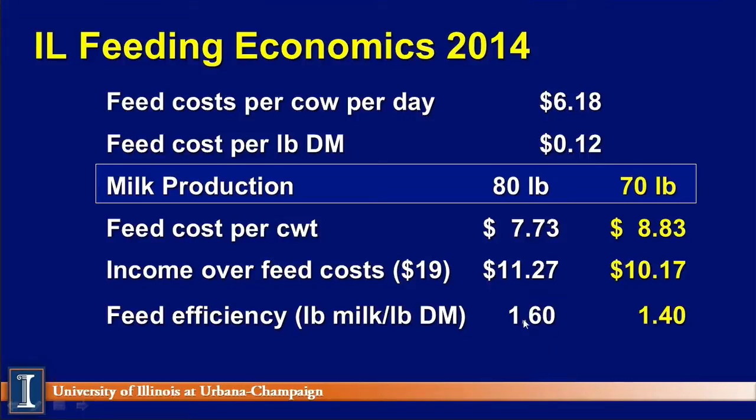You can see this is the 1.6 feed efficiency. If I took that 50 pounds of dry matter and got 80 pounds of 3.5 fat-corrected milk, you can see at 70 pounds of milk, that drops down to 1.4. So there's no question that feed efficiency really has an impact, and you can see some economic numbers. These are the big four as we talk about in our presentations. 12 cents per pound of dry matter, somewhere around $7.75 per unit of a feed cost per hundredweight of milk.